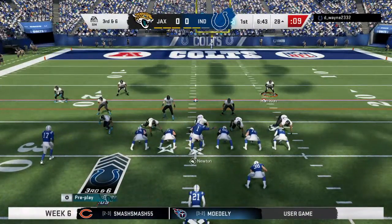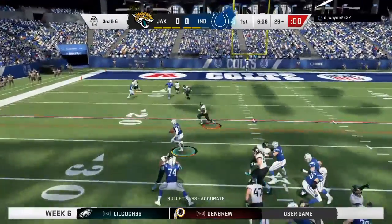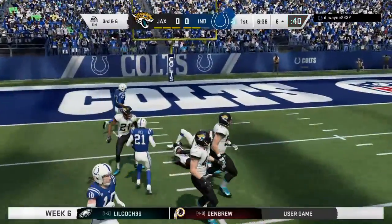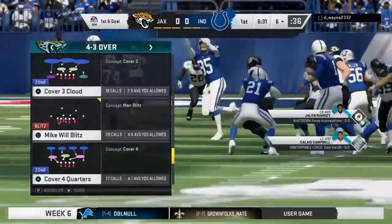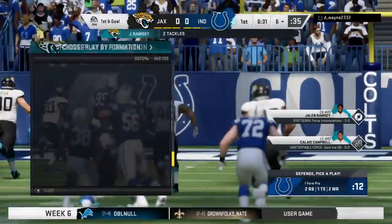Throwing on 3rd down, Newton. Ebron's got it. And down he goes, taking it inside the 10, just shy of the 5 at the 6. They're able to convert on 3rd down, and that sets up a 1st and goal.